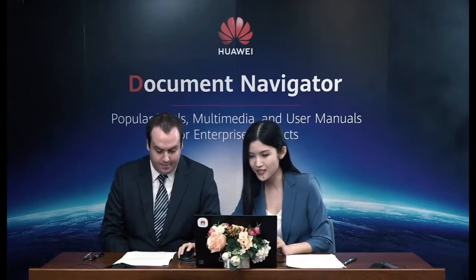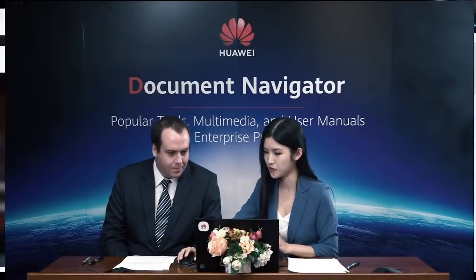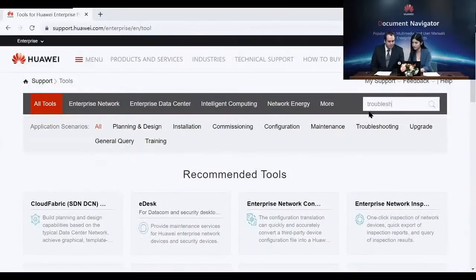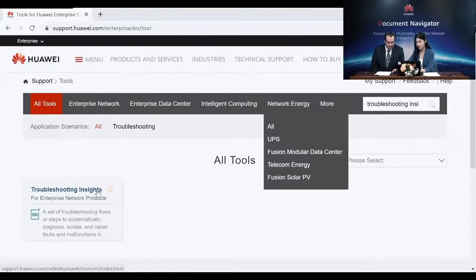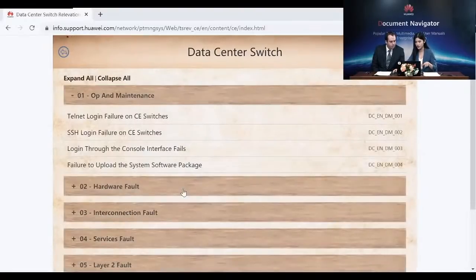So here we're back to the homepage of the support website, and we go to the tool center again, and in the search box we can search troubleshooting insights. Right. Here it is. Yep. So we have provided troubleshooting insights for a range of products that are listed on this portal. So let's use data center switch as an example. Okay. Telnet logging failure on C switches.